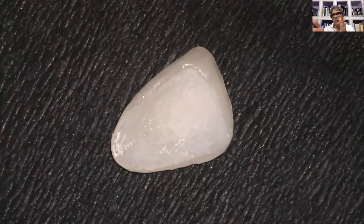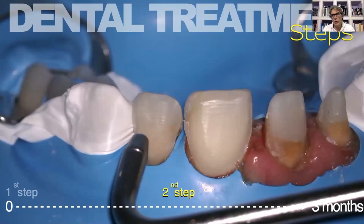As an alternative, you can put the restoration, after the first etching by hydrofluoric acid, into the ultrasonic device for 5 minutes using alcohol 95%. After this step, you can see the internal side of this veneer was completely opaque. This was a good signal that the restoration was ready to be silanized, and then you can apply the adhesive directly onto the silane, and then the composite resin that I use to cement the restoration.